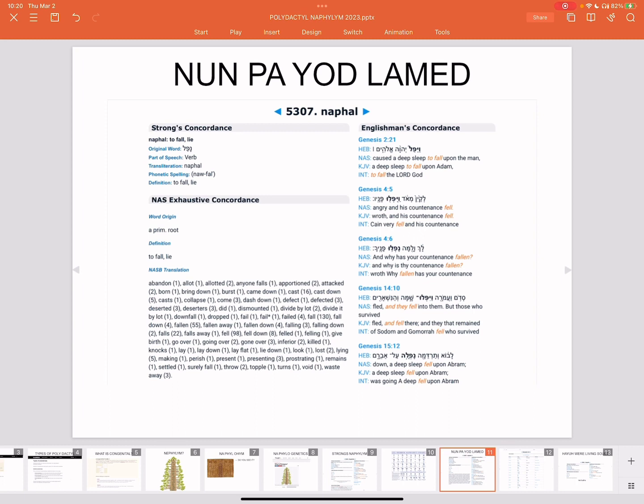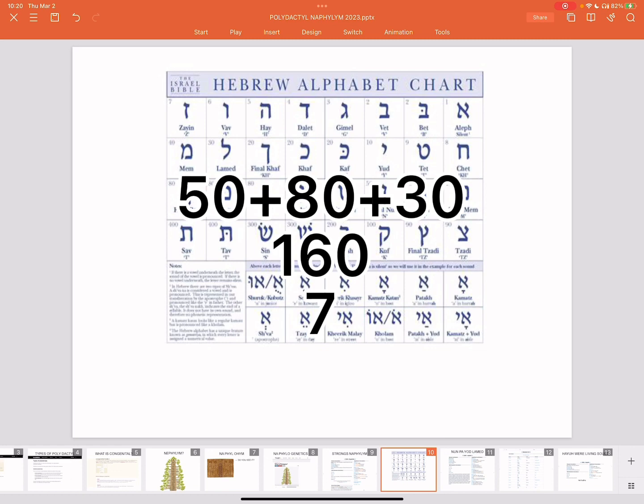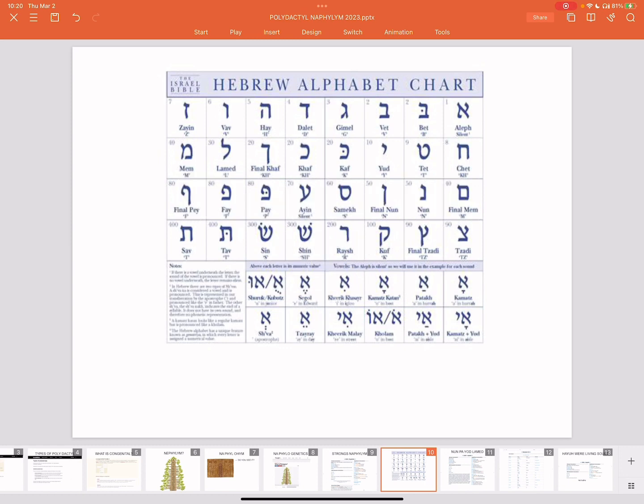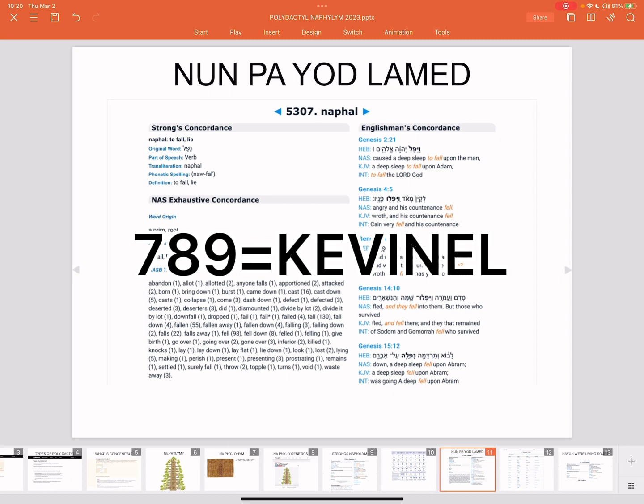Because then you have Nun, Fe, Lamed. Nun, 50. Fe, 80. It's 130. Lamed, 30. It's 160. Which breaks down to 7. 7, 8, 9 is the gematria. As I'm telling my own story.